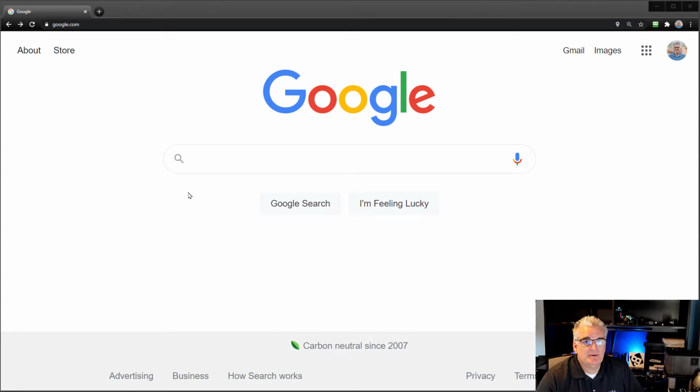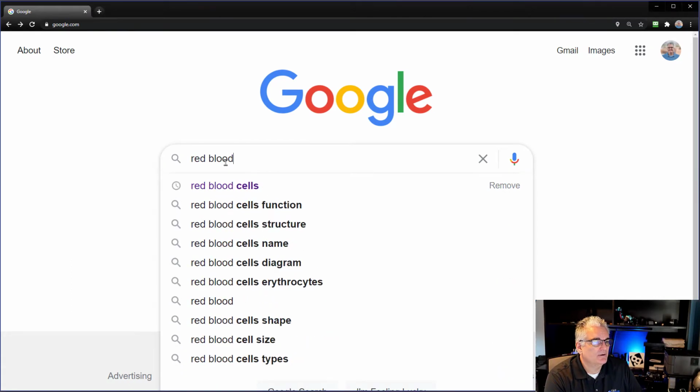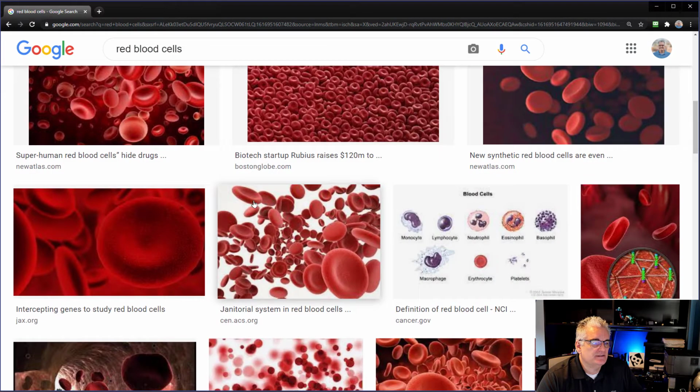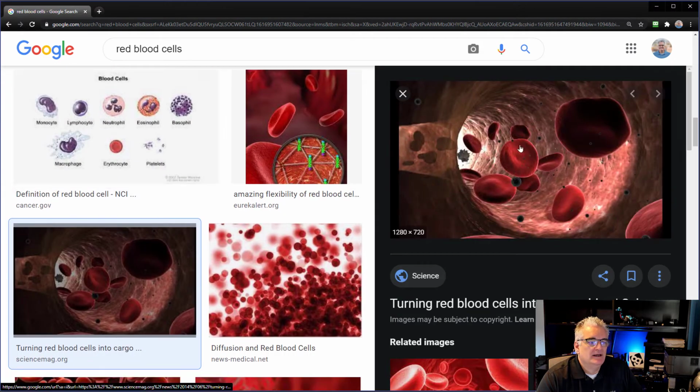So here's what I see most people doing. I see them going to Google and typing in a search for, let's say, red blood cells. And then they click on this images link to narrow it down to photos that have red blood cells in them. And they'll scroll through this list and say, oh, I love this picture, I'm going to use it. Like this one, for example. And they just copy that and they use that on their blog post or in a status update.